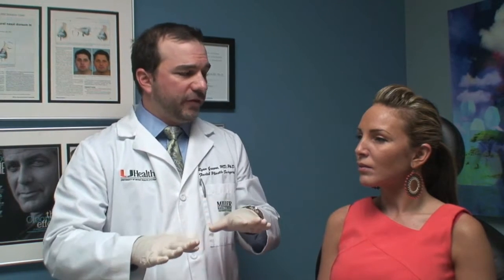Now the way Botox works, again, it relaxes the muscles. It is treating lines of the face, and the lines of the face are really caused by muscular movements. We call these dynamic wrinkles. And so when you deposit the Botox into the muscle, what happens is it relaxes that muscle and thus smooths out the skin over it and smooths out the lines and helps prevent those lines from forming.